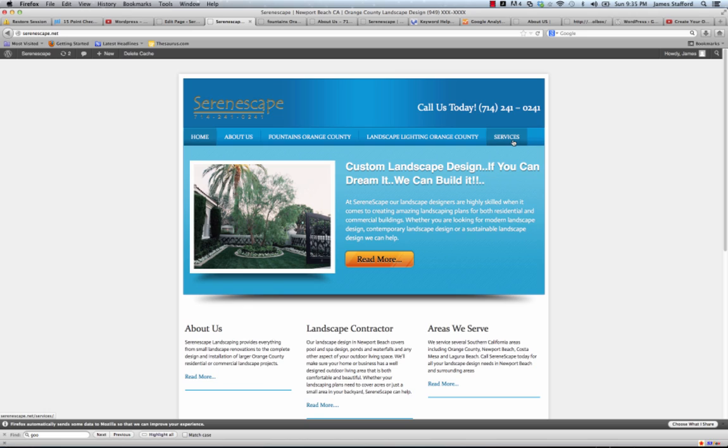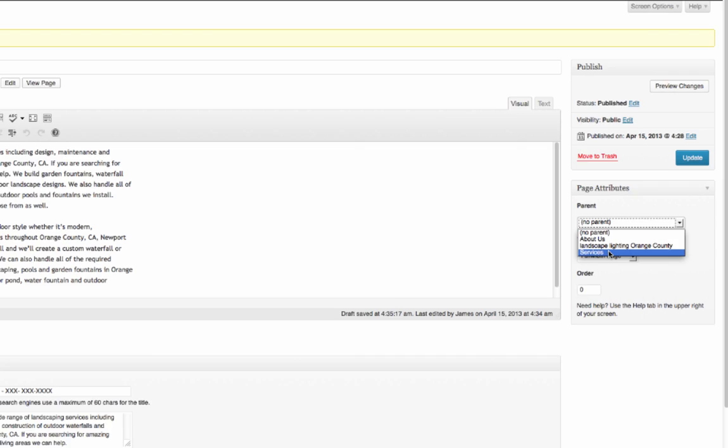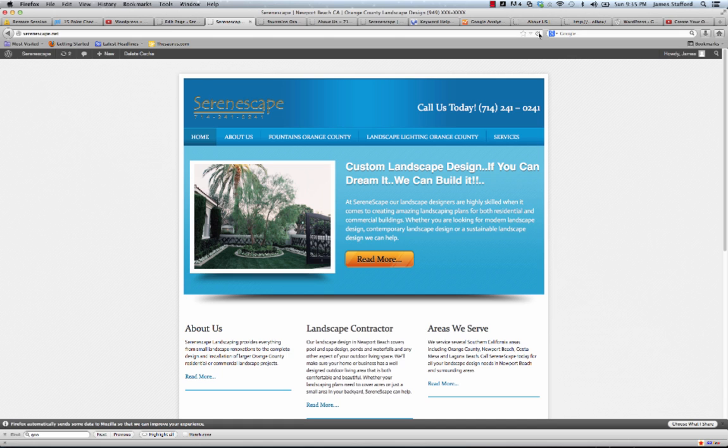So basically, with this theme, and themes are going to be different in terms of how you do this, but with this specific theme, what we'll do is we're on Fountains, Orange County, this page right now. See where it says parent right here? We want to change the parent to be the services page. And we'll update that. And look what happens here. That one's Fountains, Orange County. If I refresh the page, it's gone. And now it's underneath the services tab.